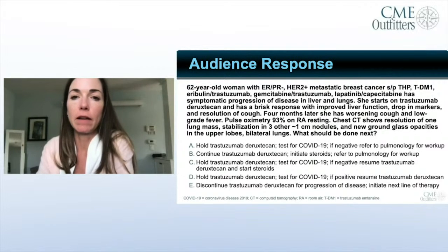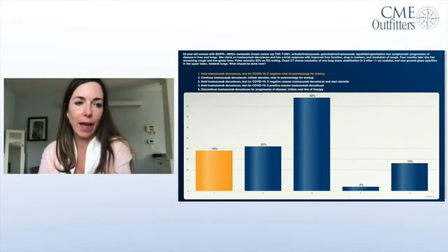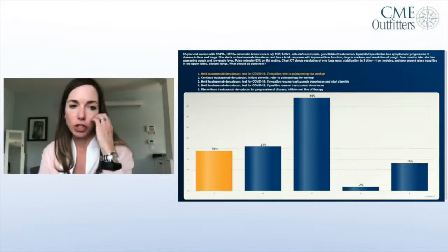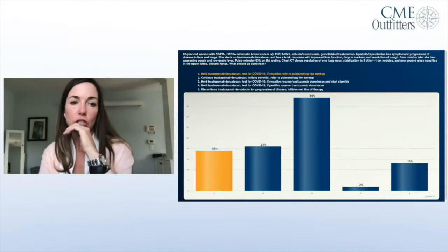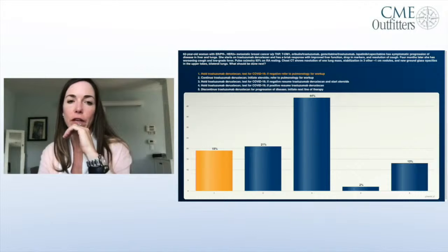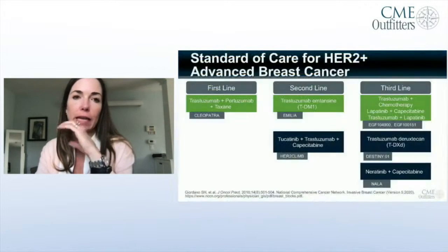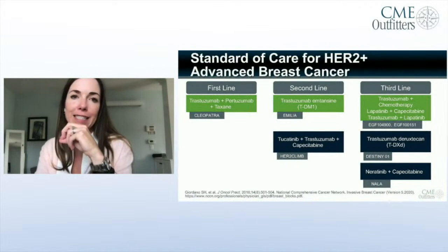Complicated case, but very clinically relevant. Go ahead and vote. Okay. Very good. So the audience chose number 3, which is to hold it, test for COVID, and if negative, resume trastuzumab deruxtecan. But actually, the answer is to hold treatment, test for COVID-19.